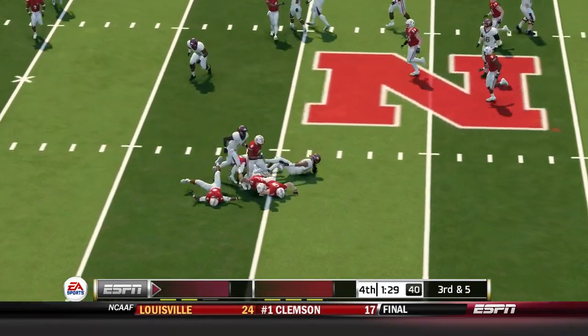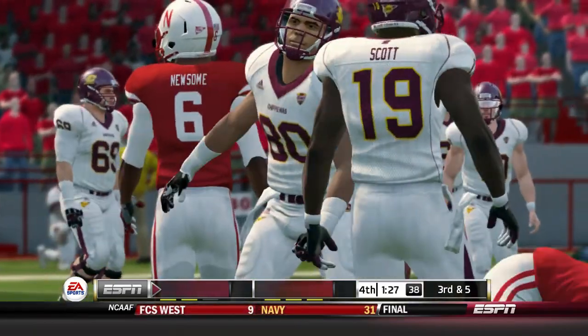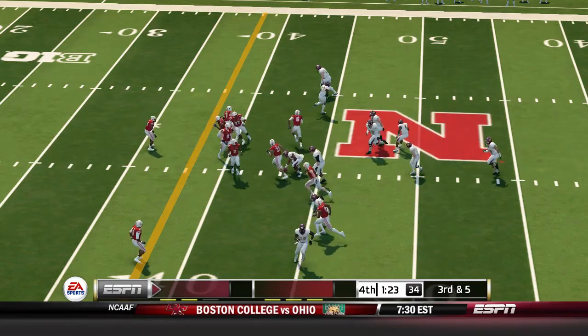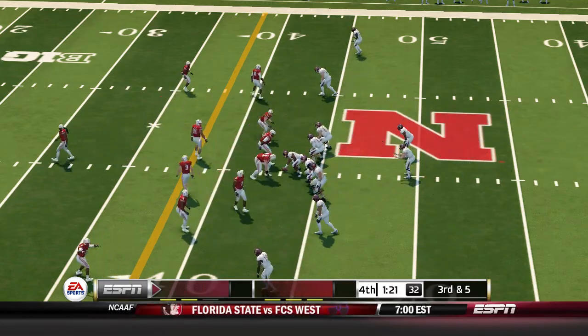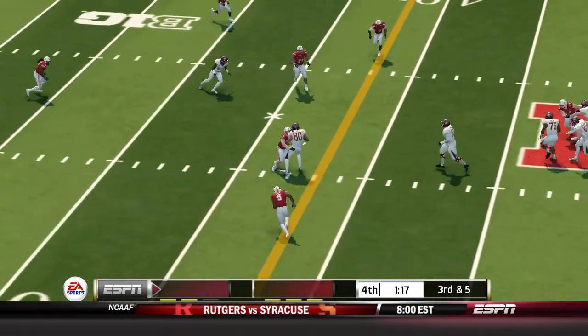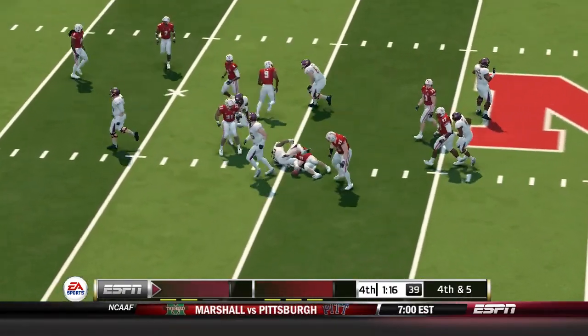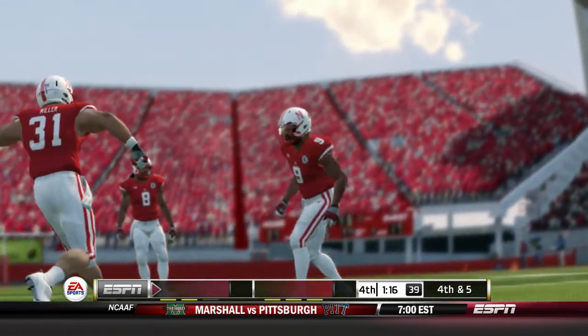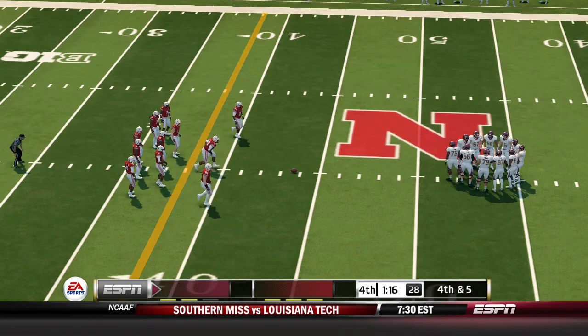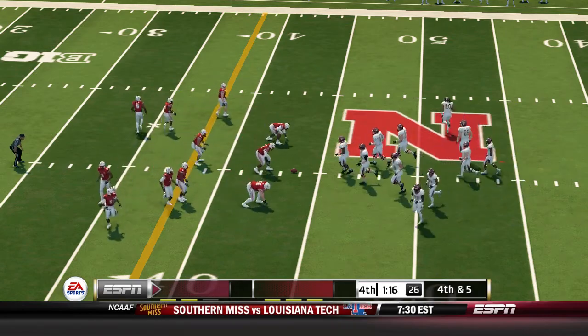Quick out to his receiver. And down he goes at the 44-yard line. Gain of 4 on the play. That'll make it 35. Throws incomplete, intended for his wide out. It's fourth down, and the offense is getting set to go for it.